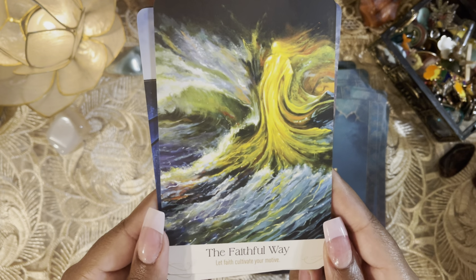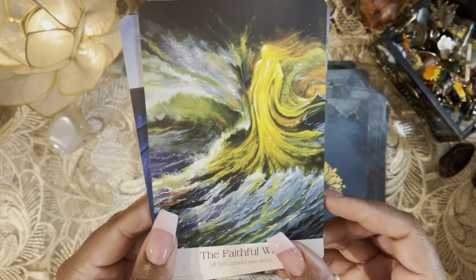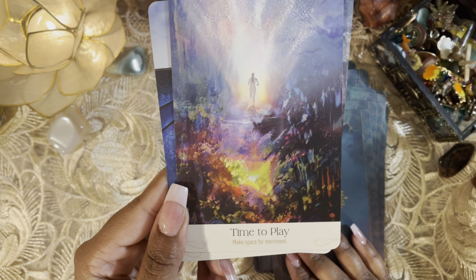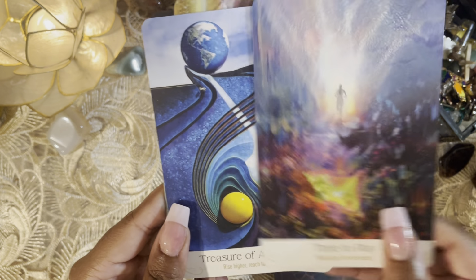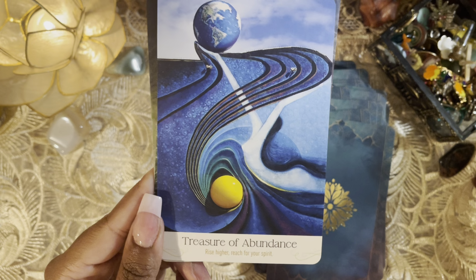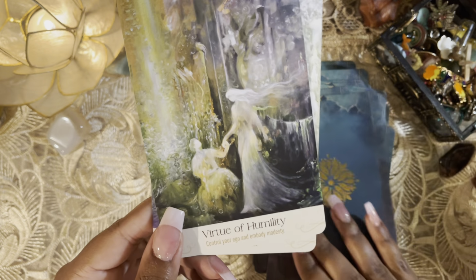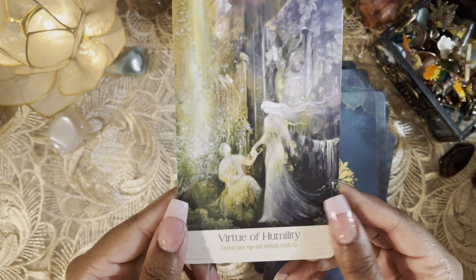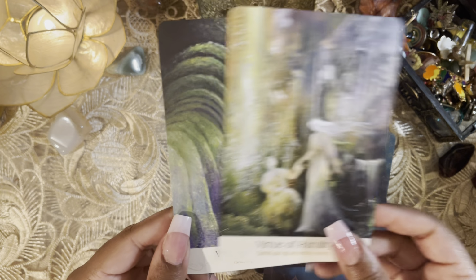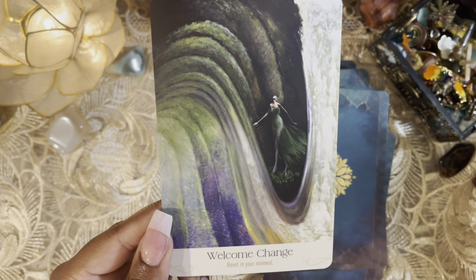The faithful way. Let faith cultivate your motive. Time to play. Make space for merriment. Treasure of abundance. Rise higher. Reach for your spirit. Virtue of humility. Control your ego and embody modesty. Welcome change. Revel in your renewal.